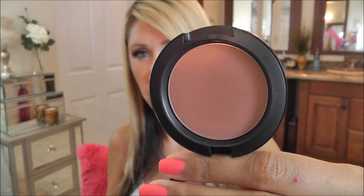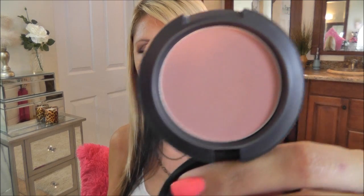And then I do have a couple by MAC that I added in here, although I don't consider MAC to be high end. I think they're just a medium sort of range. But I did add these in because these are must-have blushes for me. This is Gingerly, a warm tan, kind of a soft terracotta color. I really like that one a lot. And then this is Melba, and Melba is a nice peachy color.